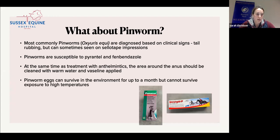At the time of treating, clean around your horse's anus with warm water, and then all of the surrounding coat, to give quite a good wide margin, with some mild soap. After this, you can apply a thin layer of Vaseline to prevent any newly laid eggs from cementing to the area. Repeat this every other day for a couple of weeks. In an ideal world, empty the stable, steam clean it, or treat it with an animal-friendly disinfectant as well.